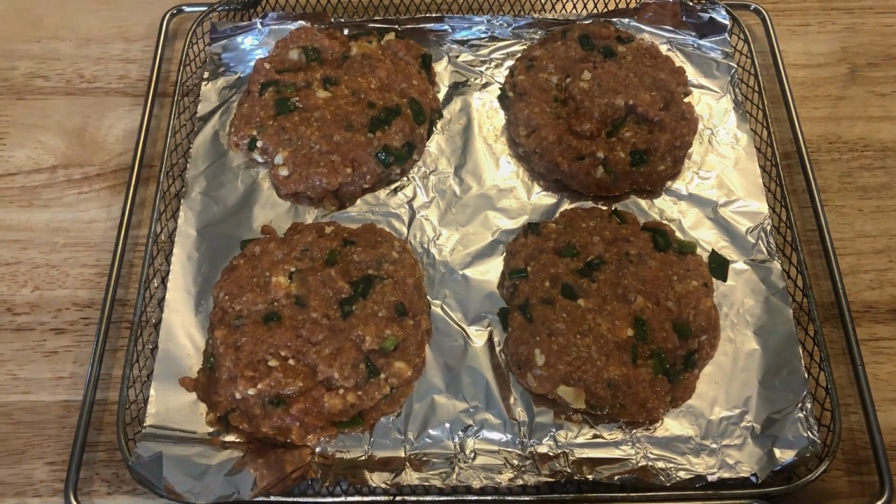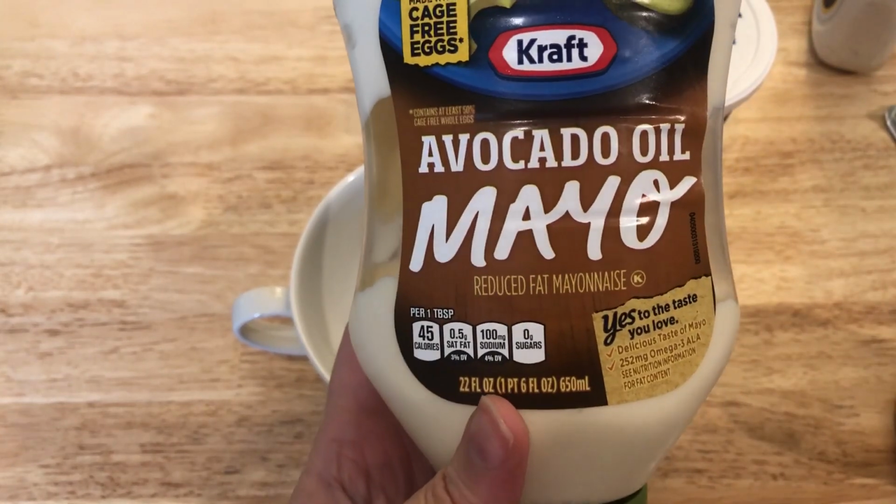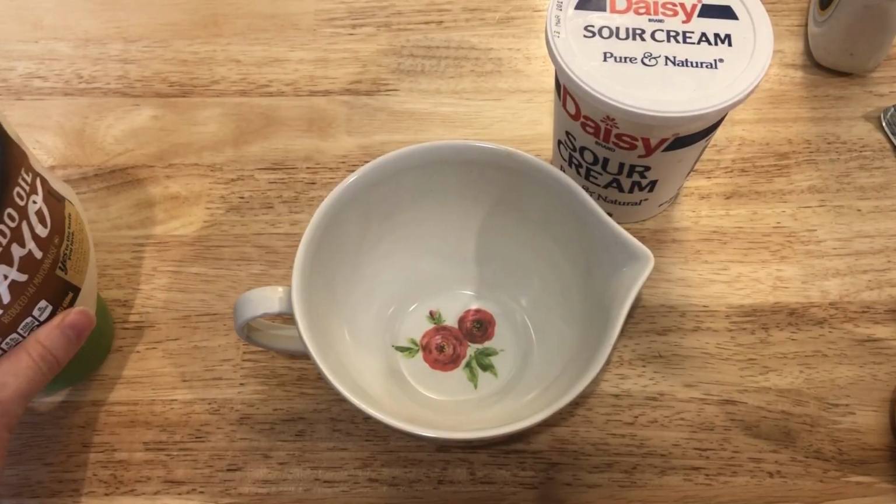To go with the burgers, as I mentioned, I am having some sauce. So I'm going to be making some buffalo blue cheese sauce.